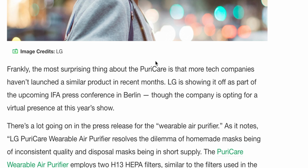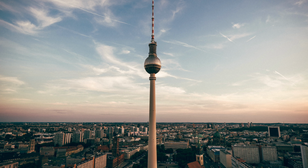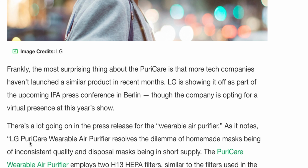But there is an upcoming press conference held in Berlin. It's a virtual show this year. But we have this item called Puricare. It's a wearable device that purifies the air. And the main goal here is to solve the issue where the likes of homemade masks or bad quality masks are not providing the quality that is required.